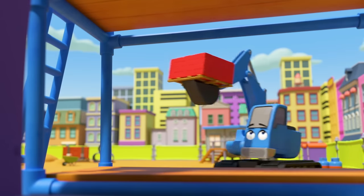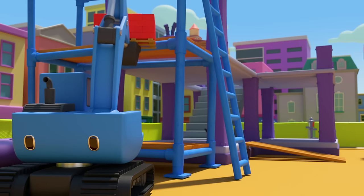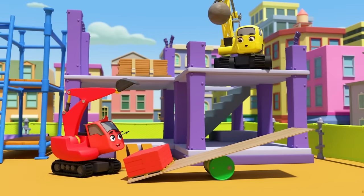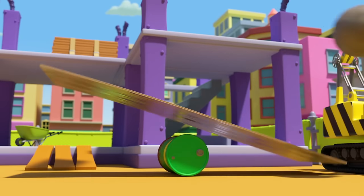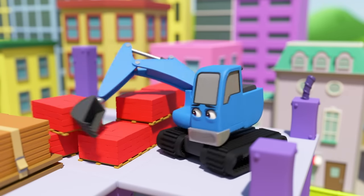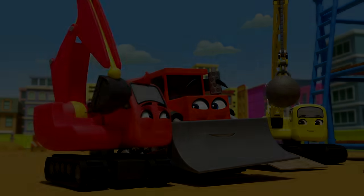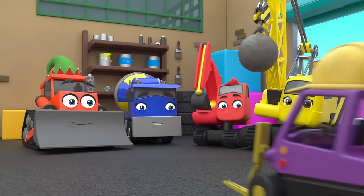Very clever, Digley. Johnny is still lifting the heavy bricks up onto the roof. But look, Digley can bounce them up easily. He's using his brain to solve a problem. Look, now Dazey wants a turn. It's so much fun using Digley's new invention. They'll have moved all the bricks in no time. Digley may not be the strongest or the tallest, but he can be a very big help if he tries hard. Well done, Digley.